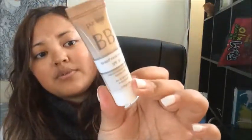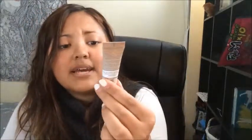So there's that. This is the Tinted Moist Cream from Purely's BB Cream. I use this more so as a spot concealer because I don't want to use my eye concealer on my face. So this one works really well. It's nice and light. I just started trying to do this, and it has SPF 30 in there, so that's nice to have.